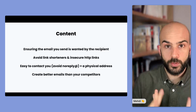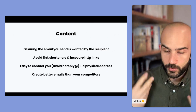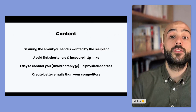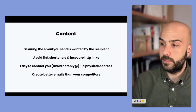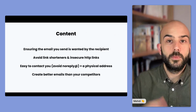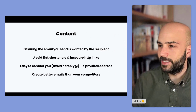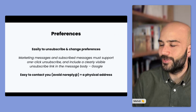Make sure that if people want to answer your email, they can. If they want to unsubscribe, then you should do it right away. And ensure that there's a physical address in your email somewhere. This is something that is checked by the inbox providers as well. And of course, create better emails than your competitors, but that's my marketing preference speaking here.